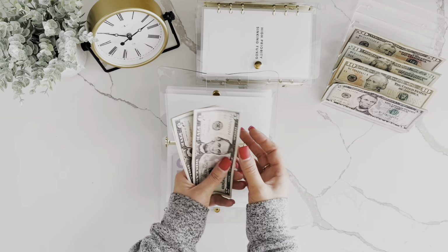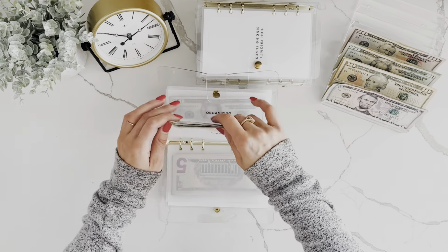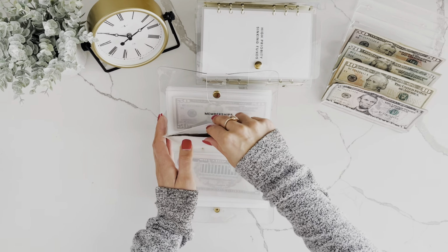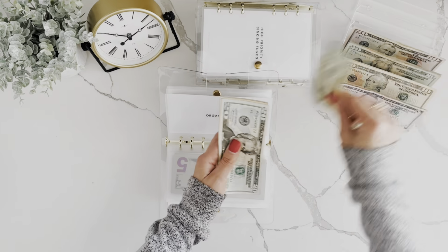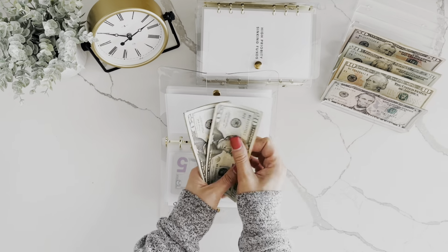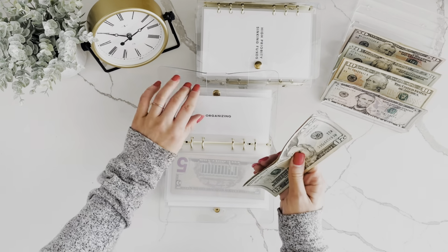So Target is getting 5, 10, and 15. It got 5, now it has a total of 15. Organizing is getting 25 this week. Let's see. Okay, yeah, a 20 and a 5. So now organizing has 20, 40, 50, 55, 60, 65, and 70.